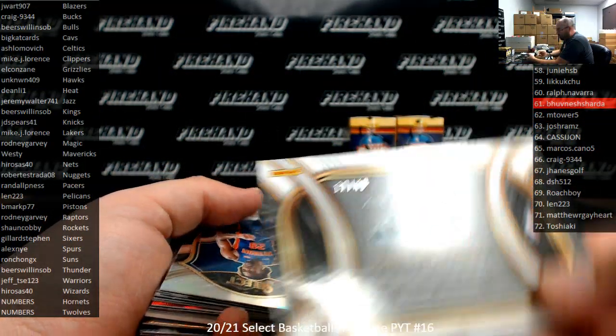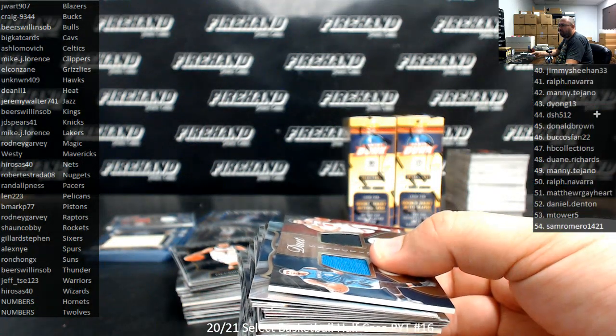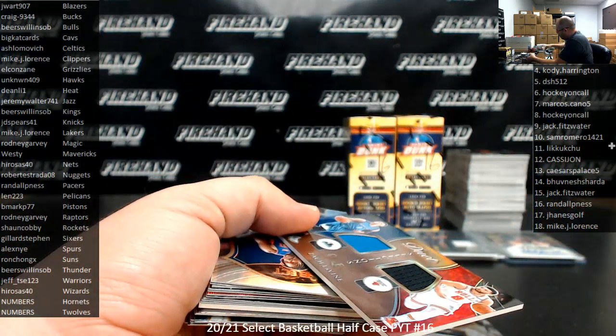And spot number 12 for the Timberwolves. If spot 12 for the Timberwolves belongs to Beer Swollen SOB, then we don't have to do a draw. Blogs Cassie John, so we'll do a draw for that one at the end as well. So we got three duet selections now.